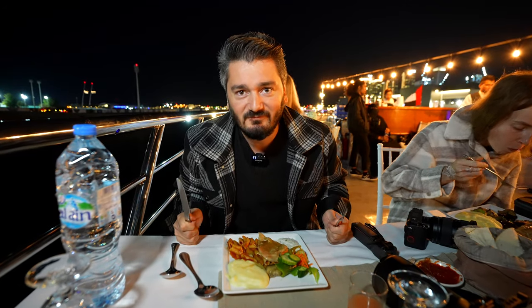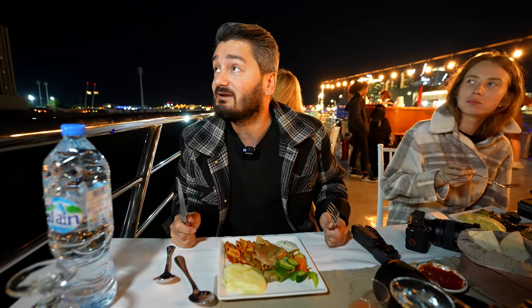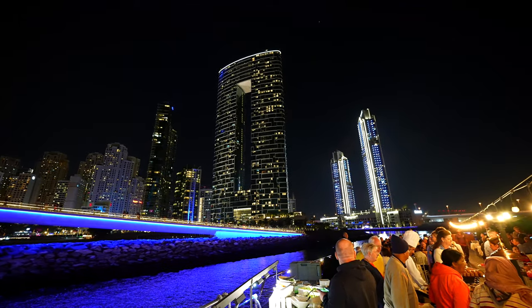Bon appetit guys, we are just starting our beautiful dinner. Right now we are also in Dubai Marina and we are just crossing this bridge. So let's see what is waiting for us in this beautiful Dhow Cruise tour.